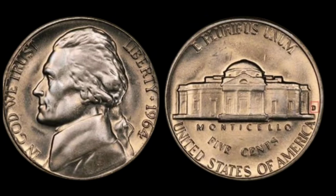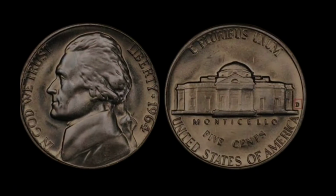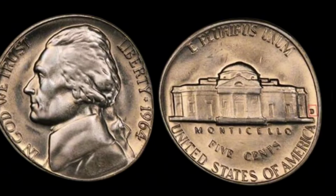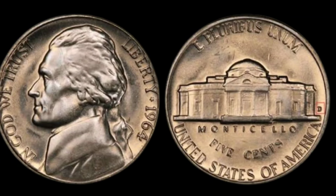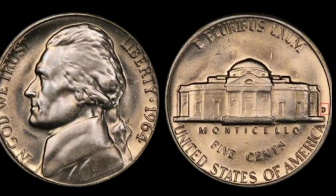Now, the big question: how can you tell if you have one of these valuable 1964 Jefferson nickels? Here's what you should look for. 1. The most valuable 1964 Jefferson nickels will have no mint mark under Monticello on the reverse side. If you have one with a D or P, it's not as valuable, though some of these coins are still worth more than face value.